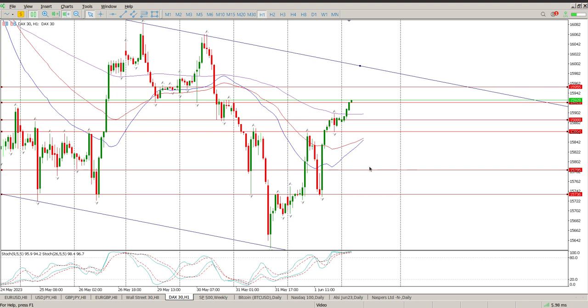We are still a bit in the bigger range, so just bear that in mind, and we are at the top of that range at the moment. So it's very possible that we get a rejection here down, and then we look for a catalyst, being non-farm payrolls, to drive us through. So that's the view that I have for today.